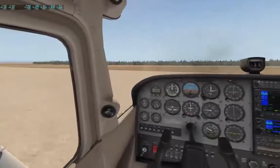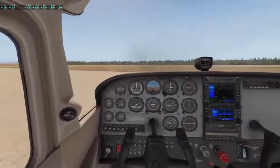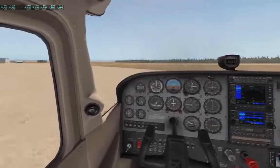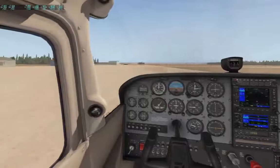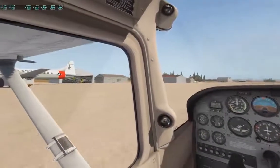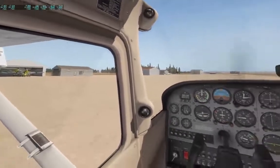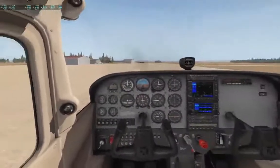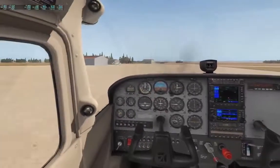We're rolling out, making sure everything's in the green. We've got a couple of World War II fighters sitting in the shed over there. This is another airport that I've put together, so you can move things around as you like. Add, subtract aircraft, add buildings, add flying aircraft. There's something else you can do.